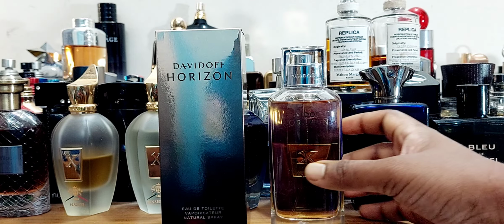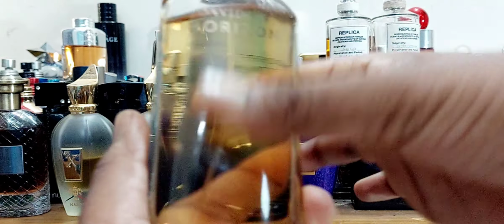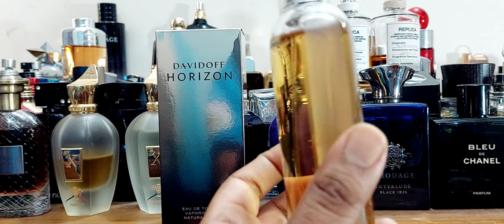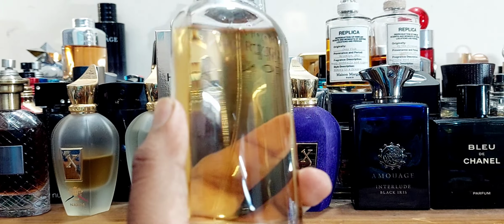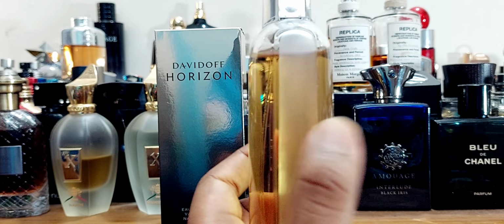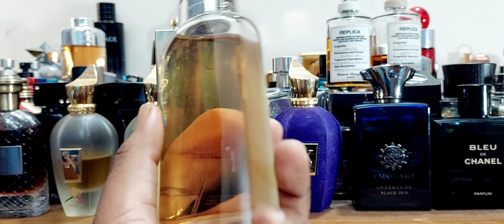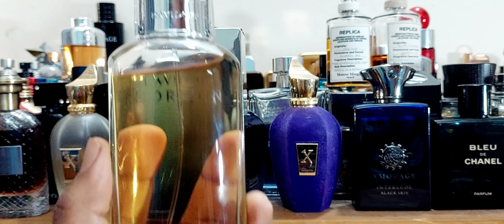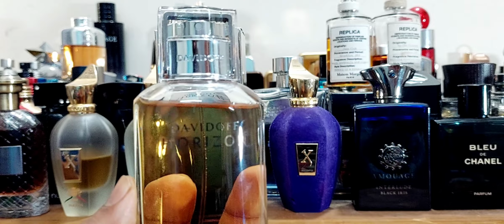Okay, so the thing is, the bottle is very pretty. I really like the way the bottle looks. The juice color is kind of yellow. I don't know what color this is, maybe honey color, and the side is a bit frosty. And it says the name of the fragrance. I'm sorry, the lighting is not so good today, but I don't want to go in the sun. It's very sunny out there.